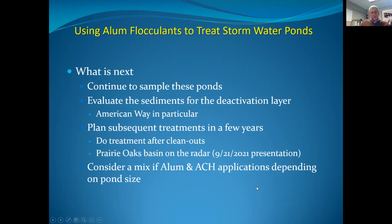Again, I think for these smaller ponds, I would lean towards ACH rather than alum. For the bigger ponds, I might want to look at alum because of the possibility of getting that deactivation layer and a little bit longer life that alum is going to have in the pond before the capacity to continue to absorb phosphorus is used up.